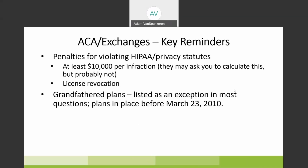And then lastly, on the ACA grandfathered plans, the way this shows up usually in a question is they're listed as an exception. But these are plans that have been in place since before March 23rd, 2010. There aren't many of them left, because every time they submit to do a change, they then have to be subject to the ACA requirements. So most plans have had to make changes since then, and thus have been rolled up under the ACA.